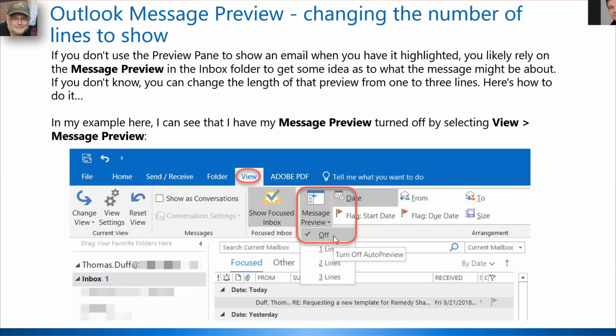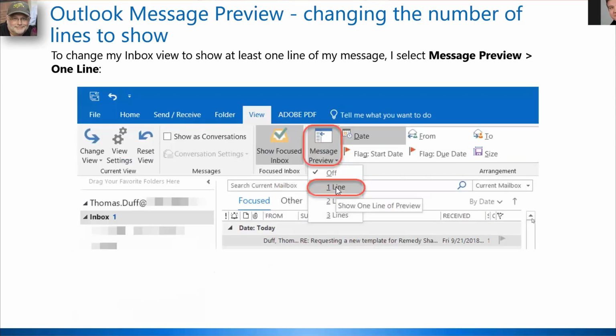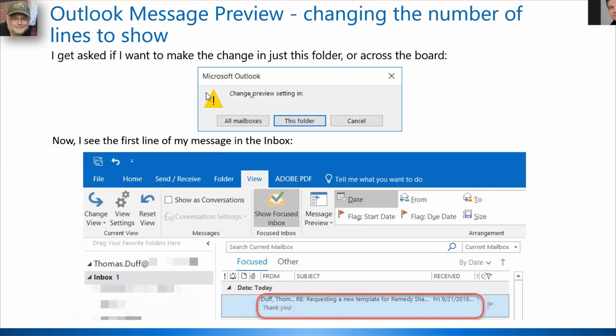So this is a tip that's kind of cool, especially depending on how you use Outlook and how much screen real estate you have. I tend to use a message preview pane, so this isn't something that would normally be a high thing on my particular list, but if I were using just my regular work laptop without a nice large screen monitor, I would definitely want to do this. So what can happen is I'm looking at my regular inbox here, and normally I just see the name and part of the subject line and that's it. And if I go to View and Message Preview, you'll see I basically have this feature turned off.